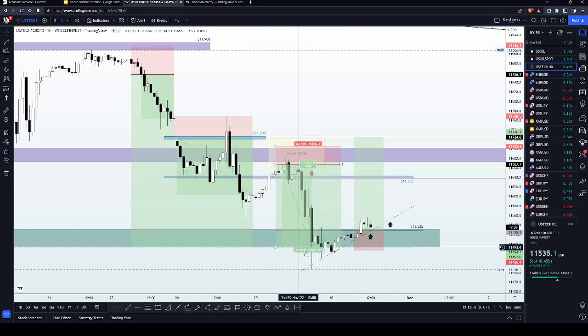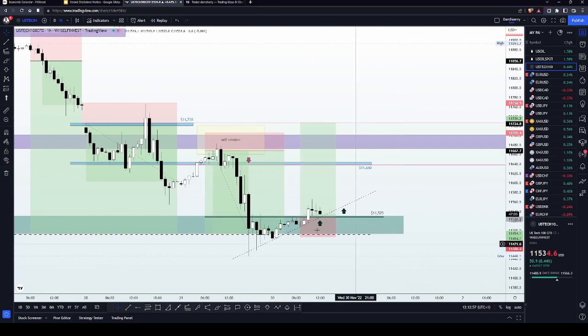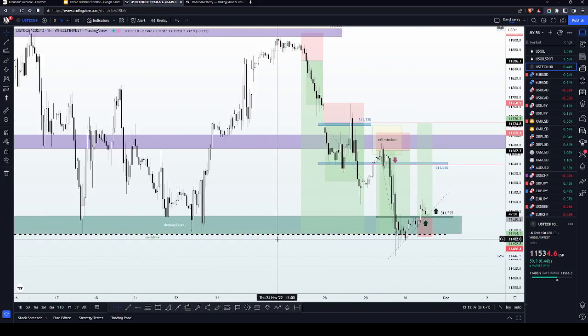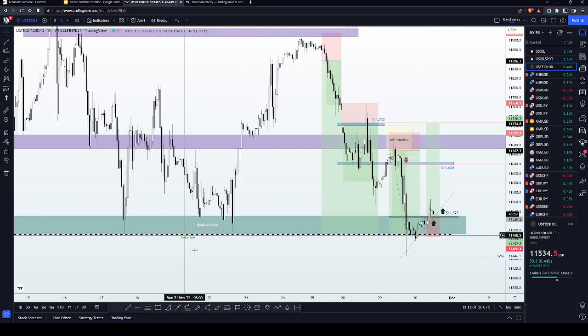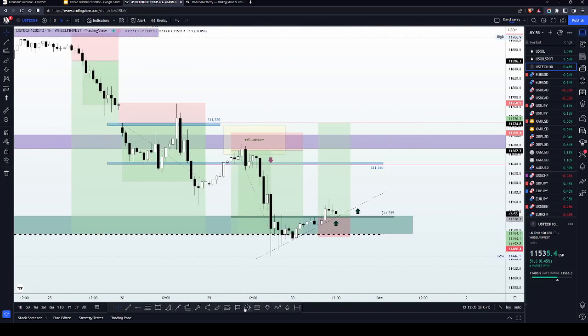That's about 150 pips, which is not bad for us or for this week. And now we started seeing selling pressure right around that demand zone that we identified at around the $11,500 level, and then we took advantage of the breakout retest of the 11,525 level, and we have moved our stop loss to break even.